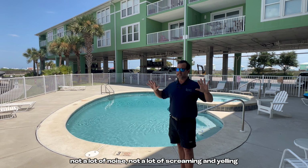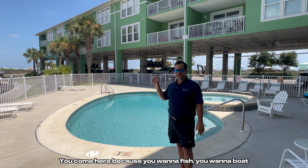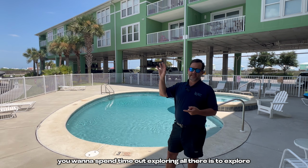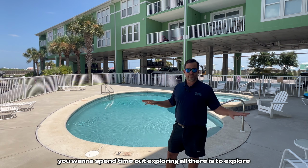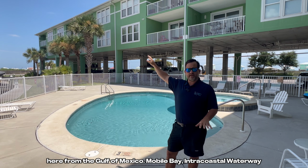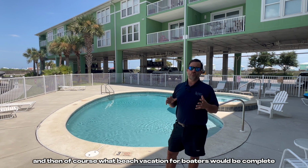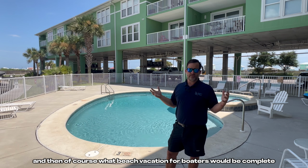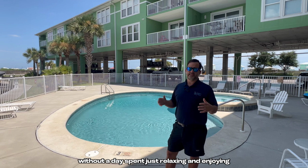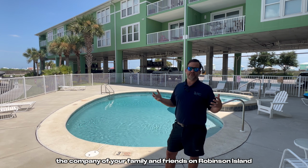Not a lot of noise, not a lot of screaming and yelling, not a lot of people and kids running around. You come here because you want to fish, you want to boat, you want to spend time out exploring all there is to explore here, from the Gulf of Mexico, Mobile Bay, Intercoastal Waterway. You can take that to Lulu's, Pirates Cove, and then of course, what beach vacation for boaters would be complete without a day spent just relaxing and enjoying the company of your family and friends on Robinson Island.